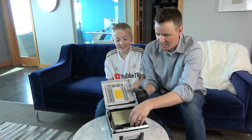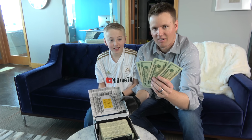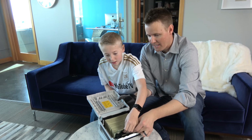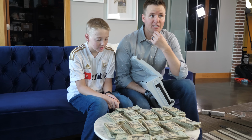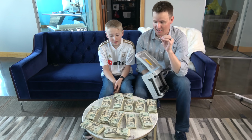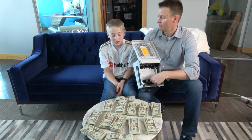Oh. Full of money. Okay. Is this real money? They're all 20s. Oh my gosh, how much money do you think this is? They're all 20s. We have 13 piles. Each of them have $1,000 inside of it, meaning this is $13,000.